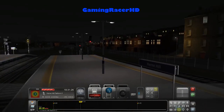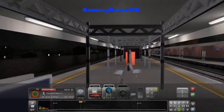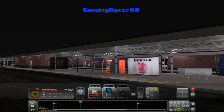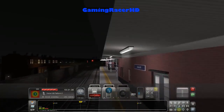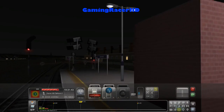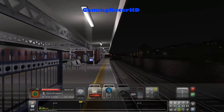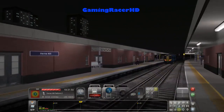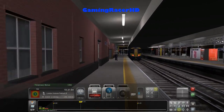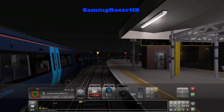Guess we can explore the station, Herne Hill. Is this served by Southern services as well? I'm not too sure. I think Tulse Hill is served by Southern services, and this station is only served by Southeastern and Thameslink, I believe. My graphic settings are quite low, so some of these textures might look really bad, as you can see. Okay, I think we're ready to depart, guys.